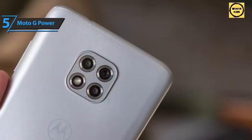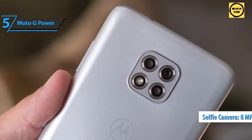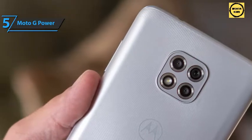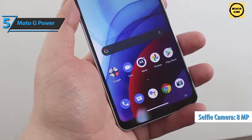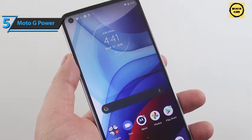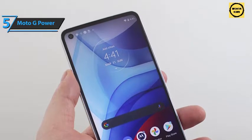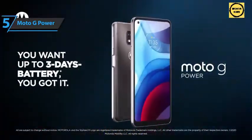G Power offers a 48-megapixel main camera, a 2-megapixel macro camera, and a depth sensor for portrait photography. There's also an 8-megapixel selfie camera. G Power uses this same main camera as the One 5G Ace and also takes beautiful photos in good lighting. It assesses exposure well and records many details, especially with close subjects. For the listed price, we are beyond impressed.